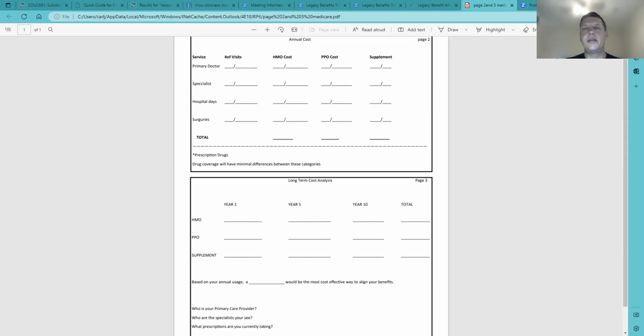So these two pages really help identify where they should go at the current moment. And page 3 really helps to identify the long-term effects of that. Now, that same train wreck, right?